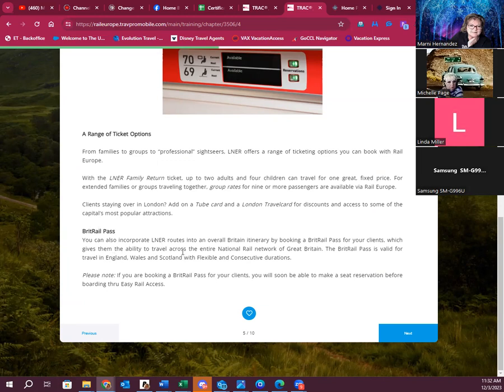And then BritRail Pass can also incorporate LNER routes into an overall British itinerary. By booking a BritRail Pass for your clients, they can travel across the entire national rail network of Great Britain. BritRail Pass is valid for travel in England, Wales, and Scotland with flexible and consecutive durations. Please note, if you are booking a BritRail Pass for your clients, you will soon be able to make a seat reservation before boarding through Easy Rail.